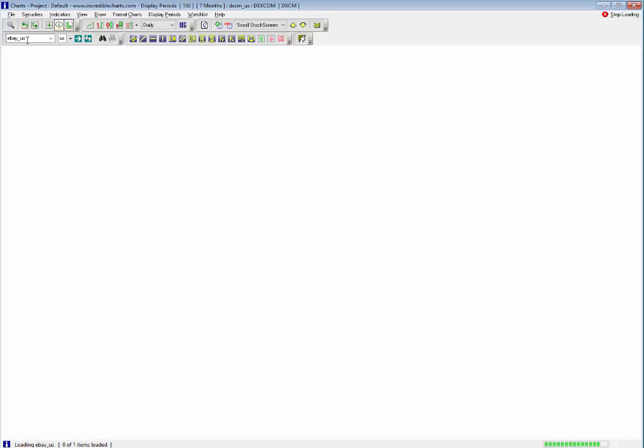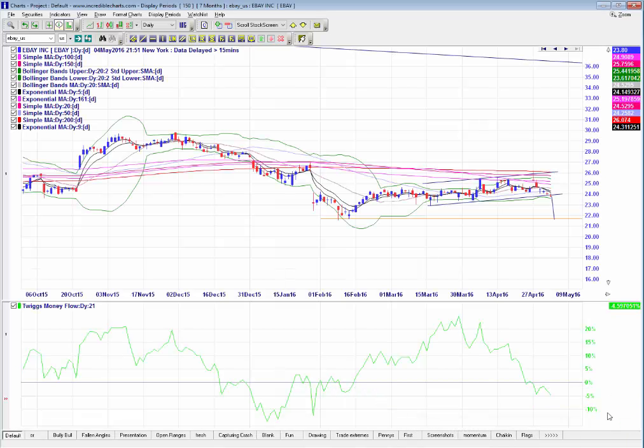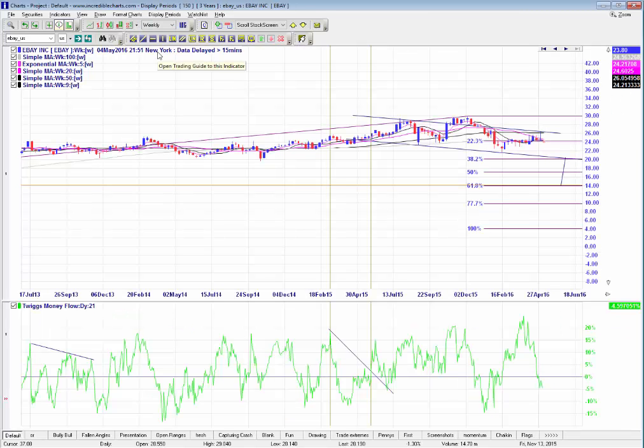eBay. Now, eBay could be very, very interesting. I haven't been watching eBay much, but it did come across my radar last night in the crash scan. And as you can see, we've got a rising channel here, which indicates a drop from 24 down to around 22. And we can also have a look at the weekly chart. And you can see we've actually got a head and shoulder potential where that would indicate a drop down to as much as 14.